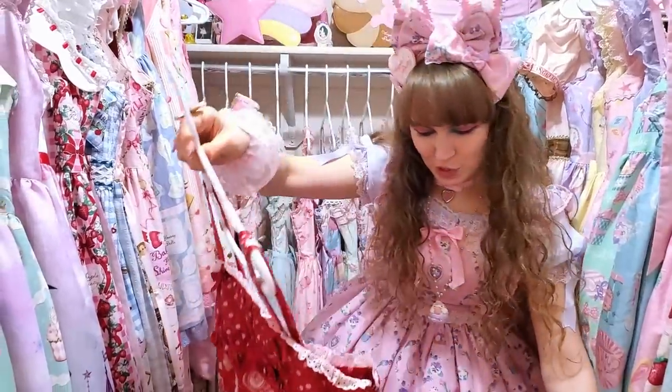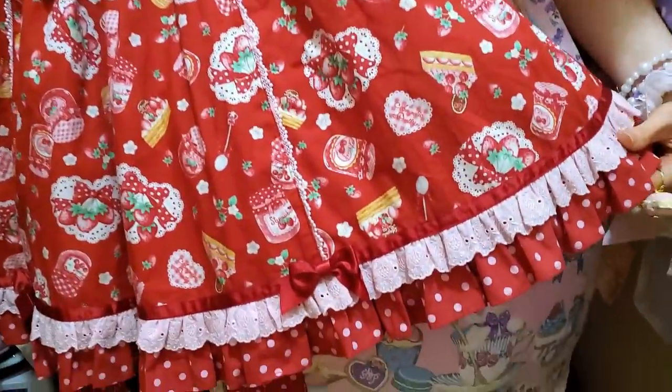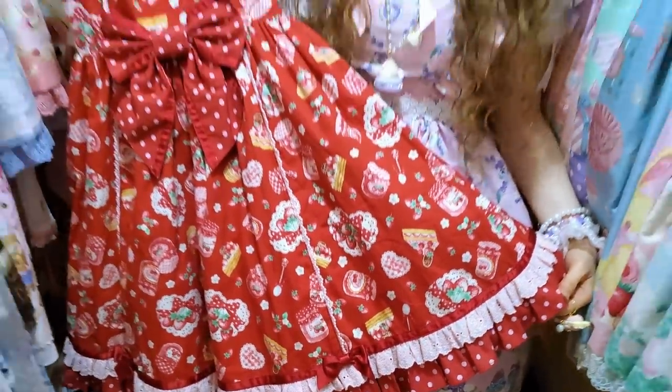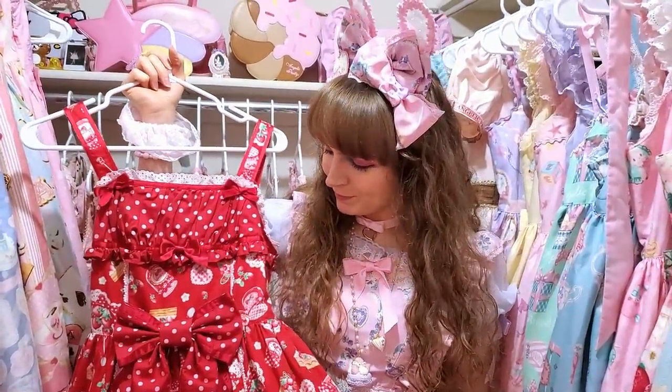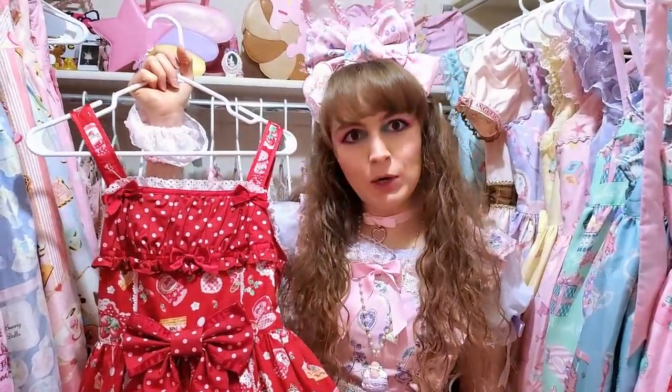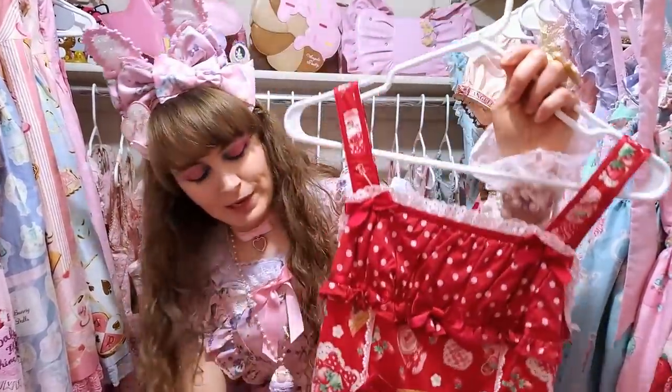All right, so Sweet Jam is a lovely print, and what makes it all the more lovely is that cameraman got me this dress for Christmas. I don't actually remember getting it for you, so I will take your word for it. Well, a very belated Merry Christmas to you, cameraman. No, I was actually really excited about this dress.